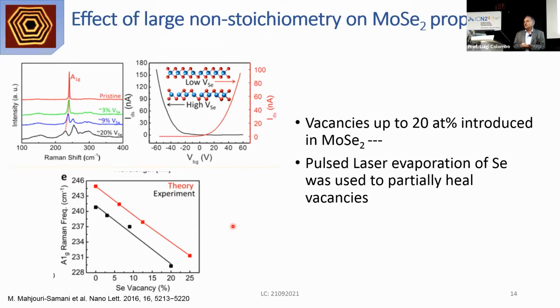I mean, even though these are two-dimensional materials that don't have a good registration with a crystalline material, you still have somewhat of ordering when you are doing this on a crystalline substrate.